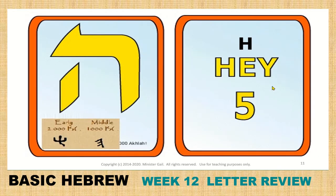The next letter is H, or H-E, for he, breath, inspiration, value 5. He had a little man with his arms raised up, breathing way back. And it always has an opening on the left side, so you always know it's the H, because it has air going in and out on the left side. So that's the H, H for heaven. It has a guttural sound of H, heaven, breath, inspiration, or revelation.